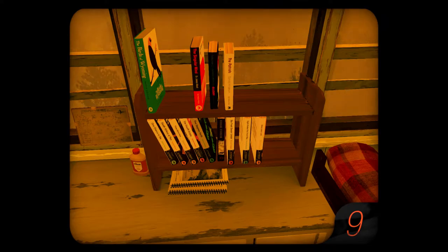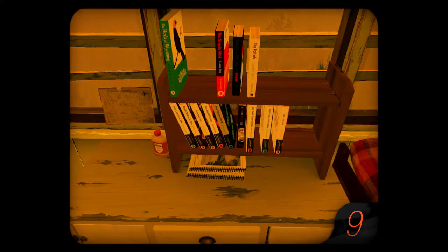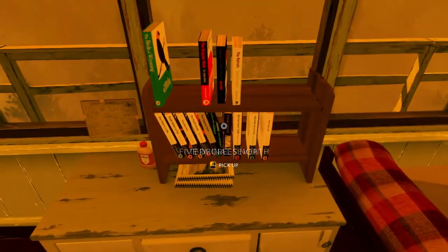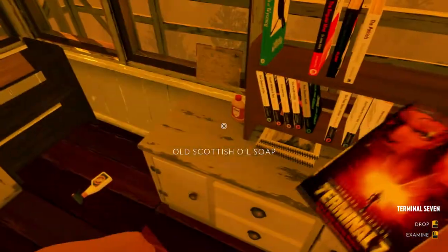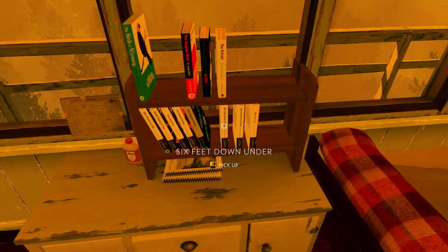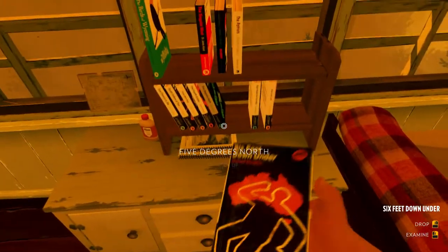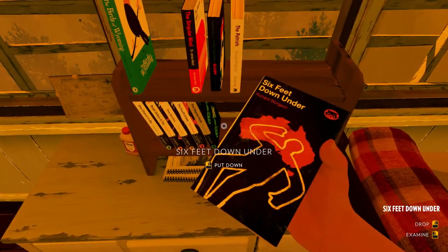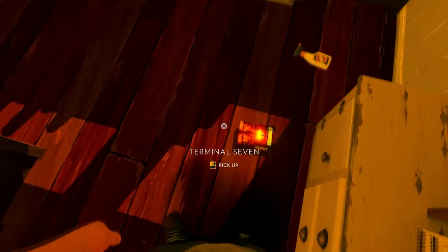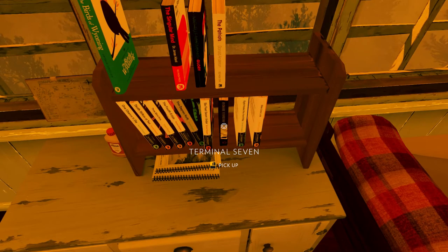They're not in the right order. They're not in the right order. I can't take this picture. 7. Which one did I... Okay, 7. 6. No. 6. Come on. There we go. Come on, 7. There we go. Now they're in order.